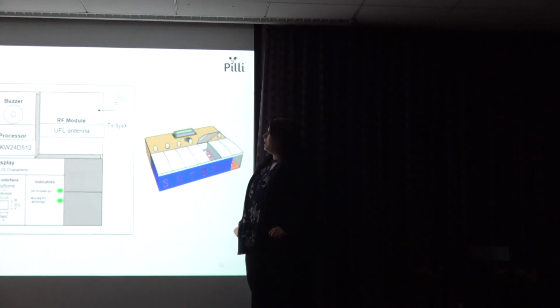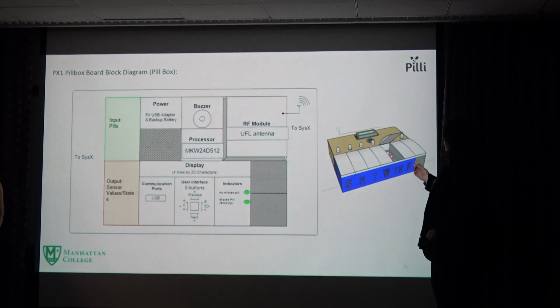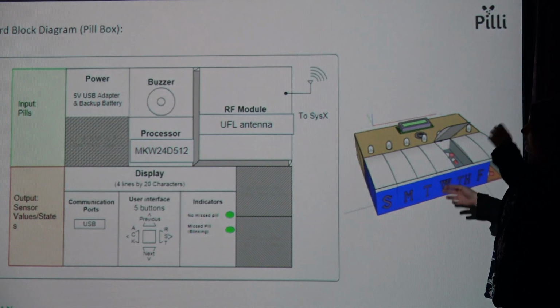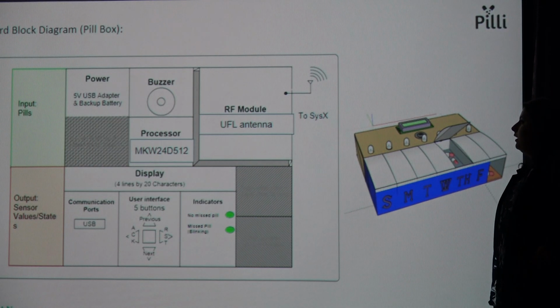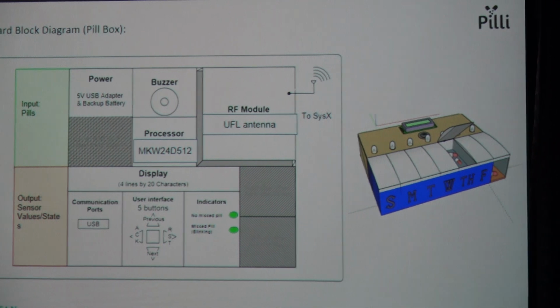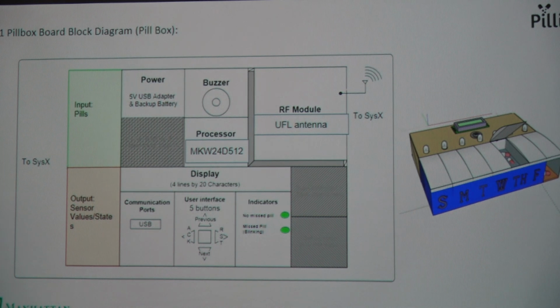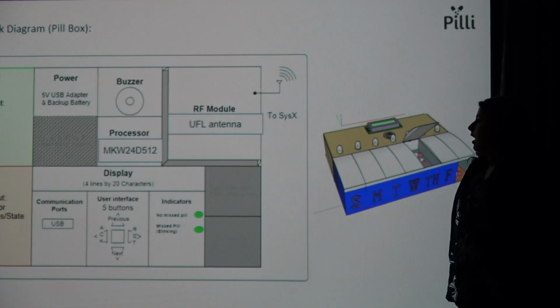So for our first block diagram, this board directly represents our Philli product itself and the PCB within. We use the MK24D512 microprocessor, and that works directly with our UFL antenna. The UFL antenna is very versatile, it's small, and can be placed within the housing unit, the gateway, and the pendant with ease. And it operates around 2.4 gigahertz.